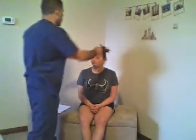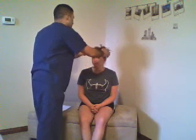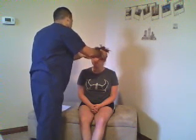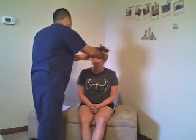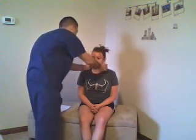We're going to start off by looking at her head and the general shape. We're going to feel for any deformities, noting the hair color and pattern. And we're touching the skin here, looking at the color, turgor. It's warm and dry. It's appropriate for her ethnicity.